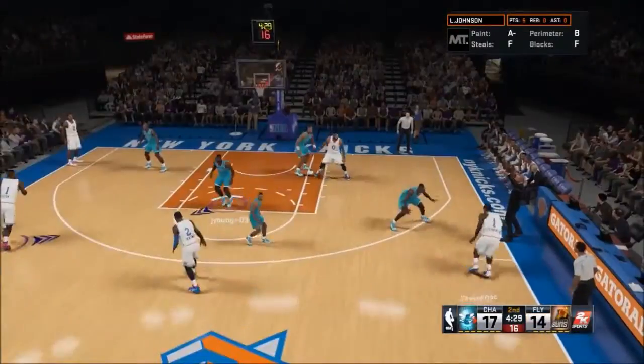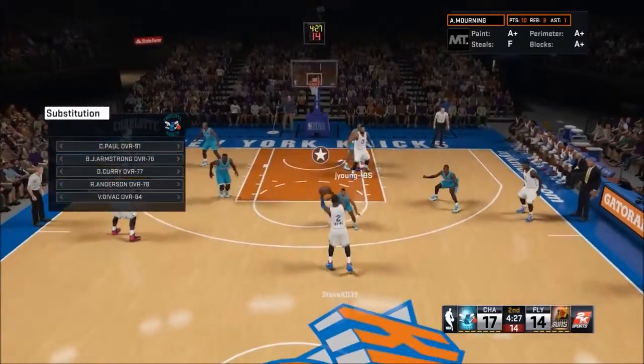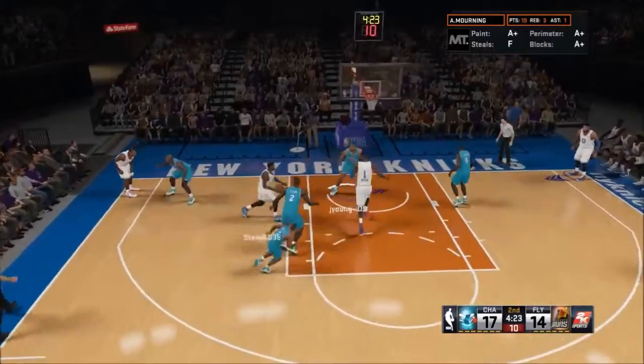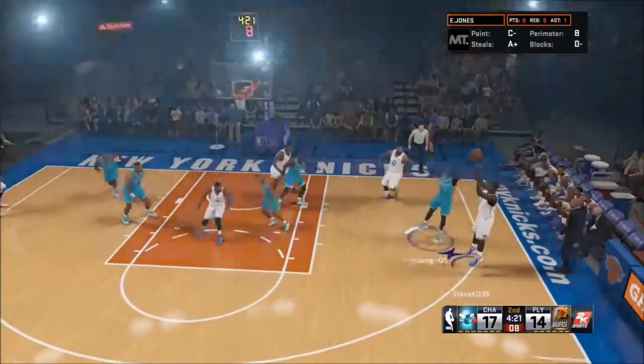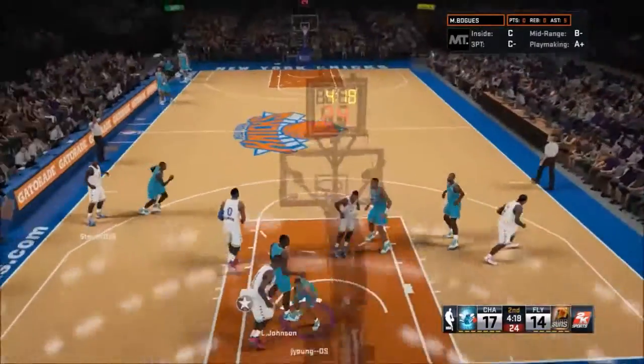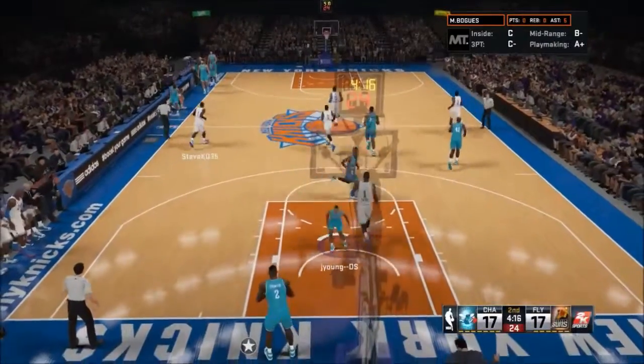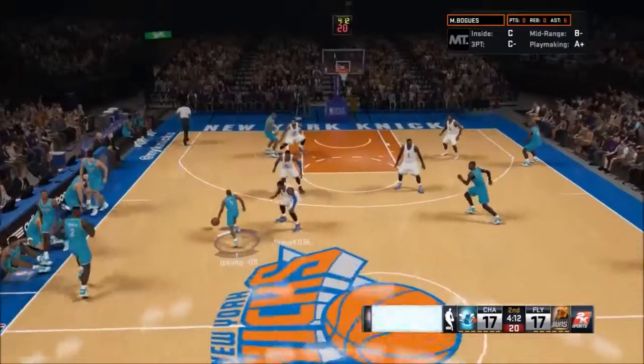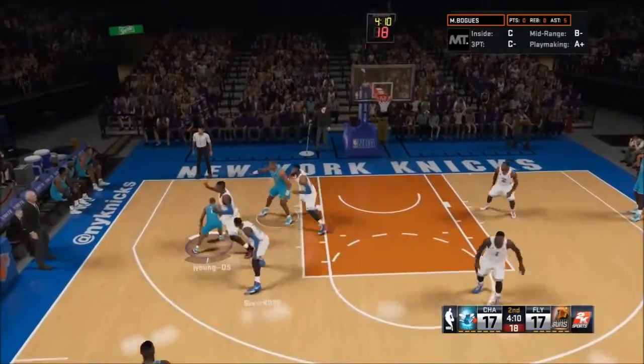So on the floor for Charlotte to start this second quarter, they've got Mourning. Pass to Irving. Bosch, a screen on Bogues. Kicks it out to Stevenson. Another three for Atlanta. Back-to-back threes for them. The defense is slacking off a little. It does look like their energy is lacking at this point.